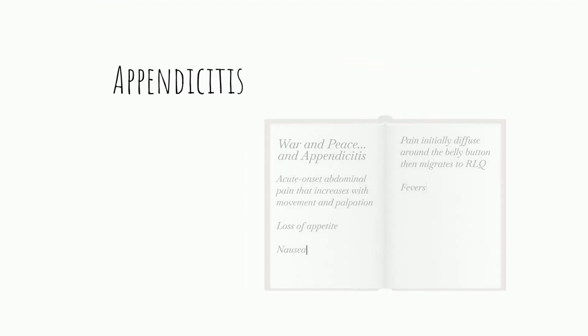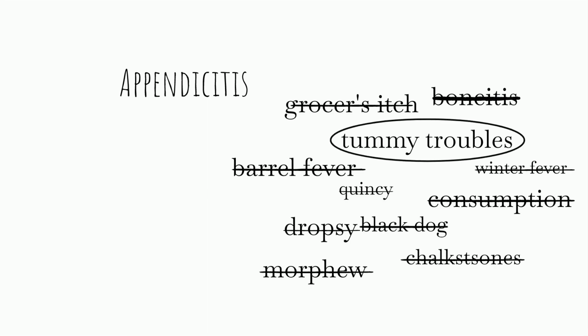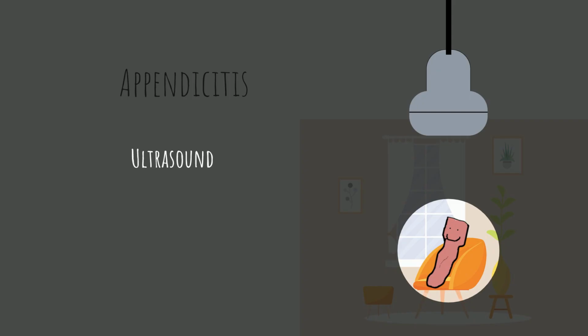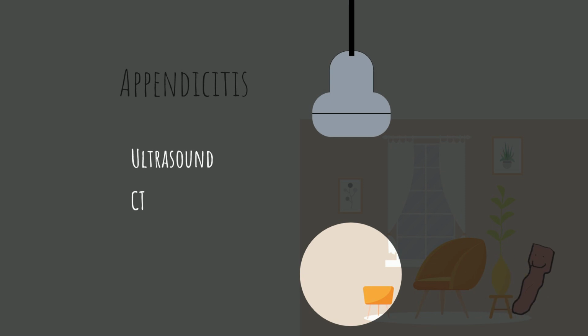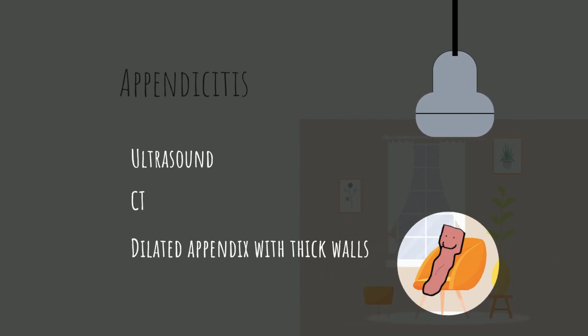Now, if that's all the doctors had to go on, they could tell the family that there's something wrong with the belly region, which is succinct, technically true, and not very helpful. To actually diagnose appendicitis, we need imaging. Typically, we start with ultrasound because it's quick and cheap, but sometimes the appendix is shy and we have to do a CT to find it. What the docs are looking for is a dilated appendix with thick walls, basically a beefy appendix.